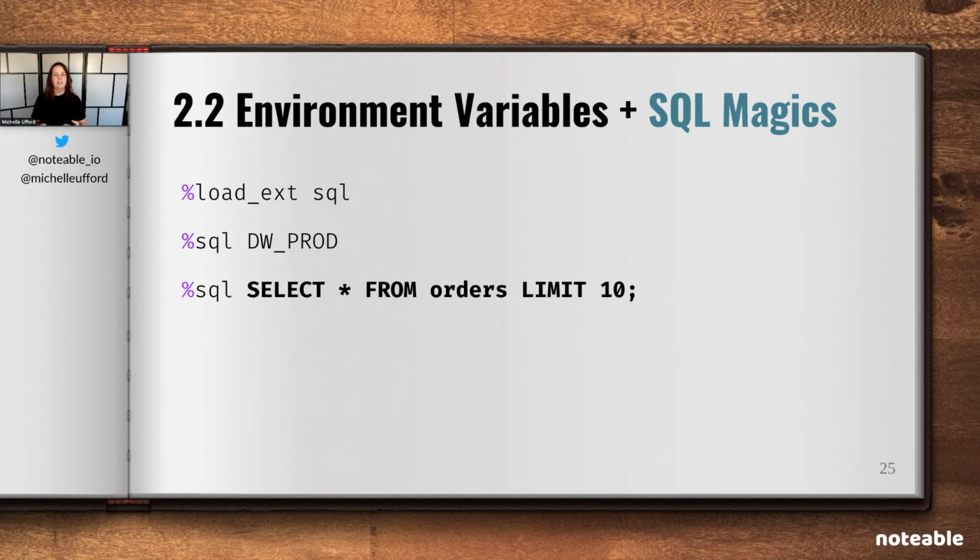We still have 3 lines of code, but each of these lines of code feel very accessible and comfortable to a SQL user. We're first going to load our SQL extension. I can understand that. Then we're going to connect to our production data warehouse. I definitely understand that. And then I can run my select statement. So this is really an ideal state to get to in an enterprise if you have a large number of SQL users. In fact, you could even get this down to 2 lines of code if you want to install that SQL extension for everybody.